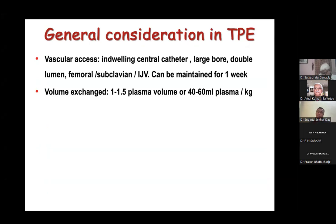When you consider a therapeutic plasma exchange, the procedure number may be 3, 4, 5, 6, 7, 8, 9, 10, anywhere, right? So usually it is more than 3, and the maximum may be 11, 12, even 15 also. So it is not possible by a peripheral vein, right? So you need a vascular access for that in the form of an indwelling catheter, large bore, double lumen. Either a femoral line, subclavian line, or jugular vein, which can be maintained for at least 1 week. So this is the aim actually.